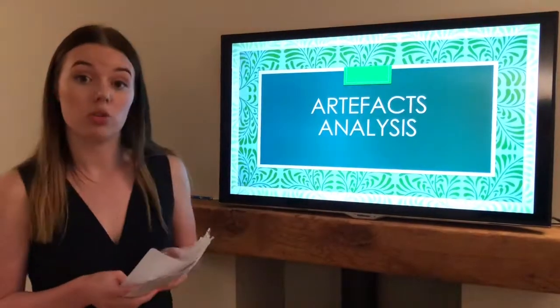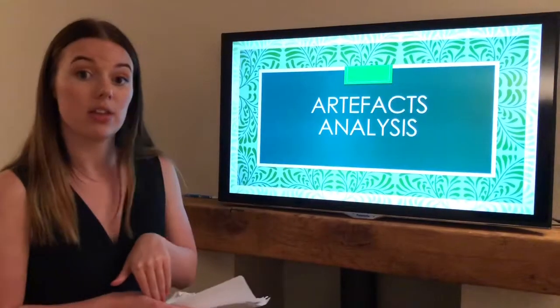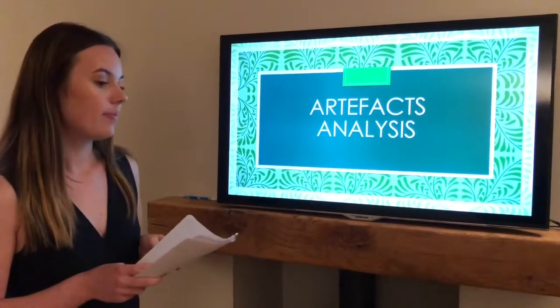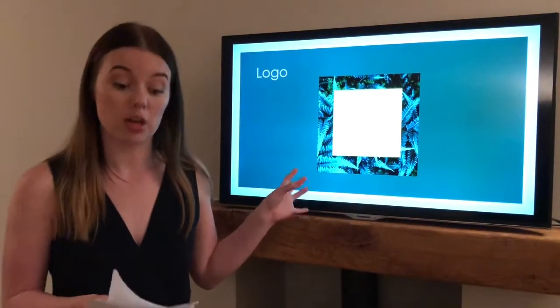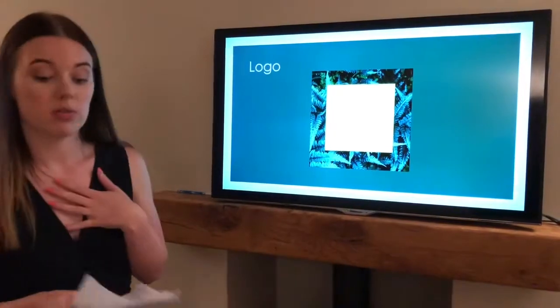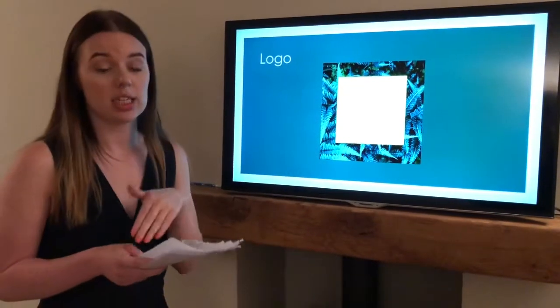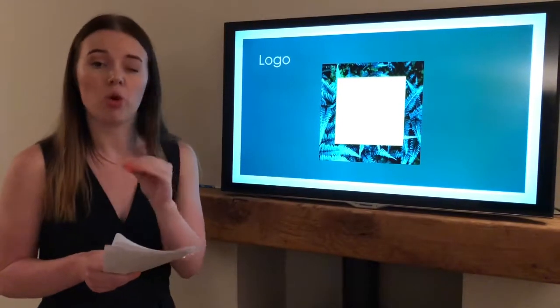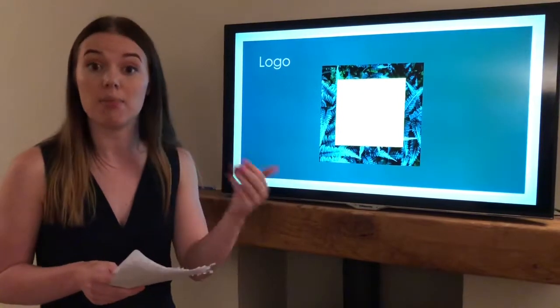So the next part of the presentation will be an in-depth look at the artifacts and an analysis of the artifacts. So here we have the redesigned logo. The choice to redesign the logo was based upon the idea of the second objective, creating a really strong brand image that is fluid throughout all areas of the strategy and the business.